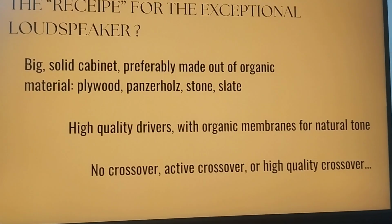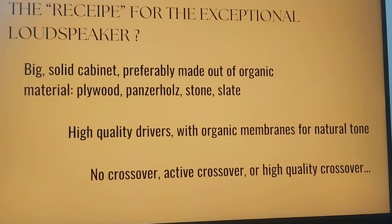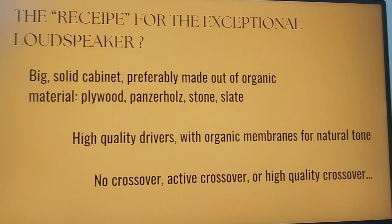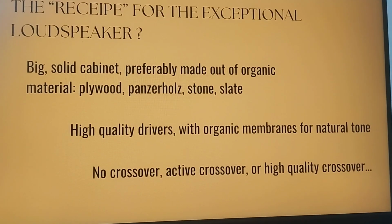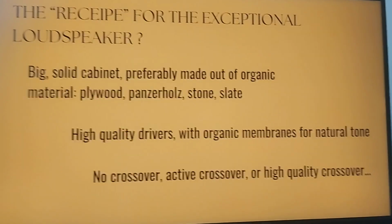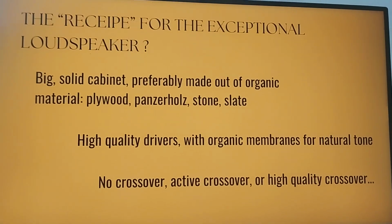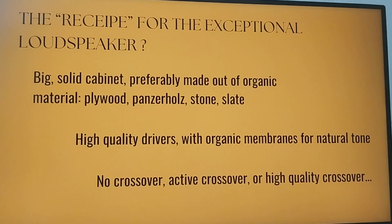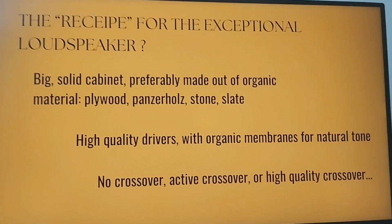And the other part of the speaker is the crossover. So the best would be to use no crossover. These are all these single driver constructions. But if you have many drivers, then okay, you can use an active crossover, which is the next best solution. And there are fans of active crossovers, and it's perfectly valid from the technical point of view. However, in this case, you have to use multiple amplifiers.